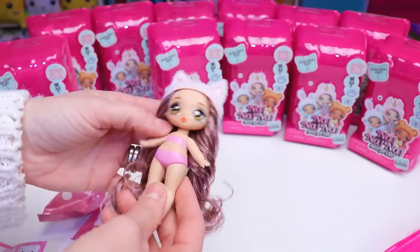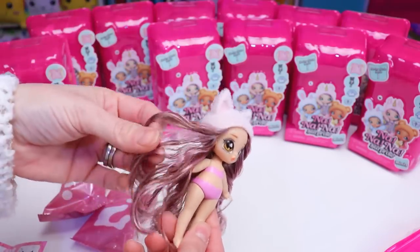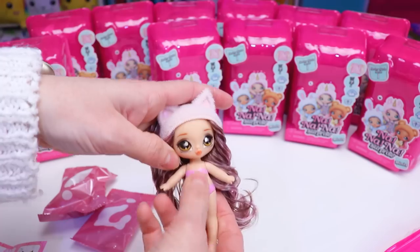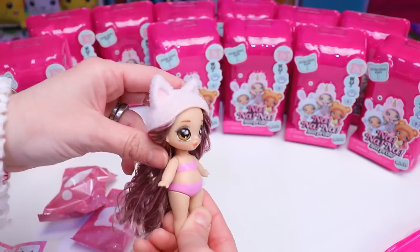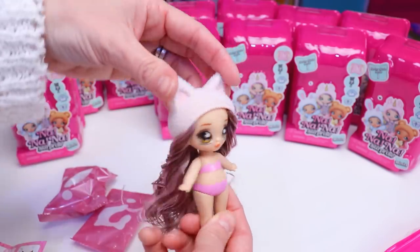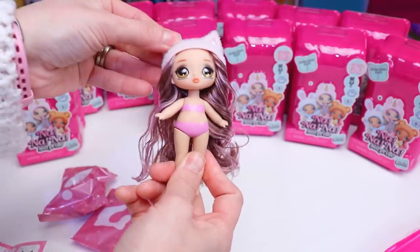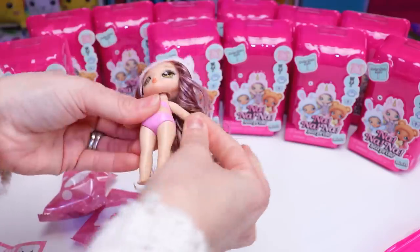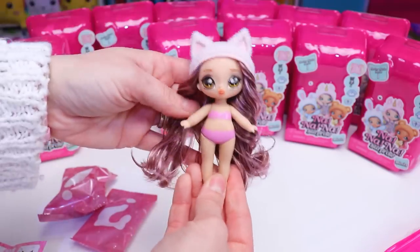Her hair, I don't know how to describe it. It's very dusty. It's a mix of light pink or purple and a dusty pinkish brown color. So cute. She's got a lightly tanned body and pink painted undergarments, brown eyes and brows, a cute little nose, little ears there, all the things that a doll should have. And on top of her head, she is wearing a flocked pink cat ear hat, which is not removable. And as for articulation, she has the five basic points. So that would be a rotating head, as well as arms and legs.